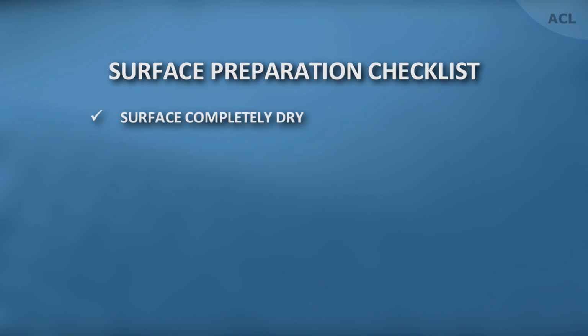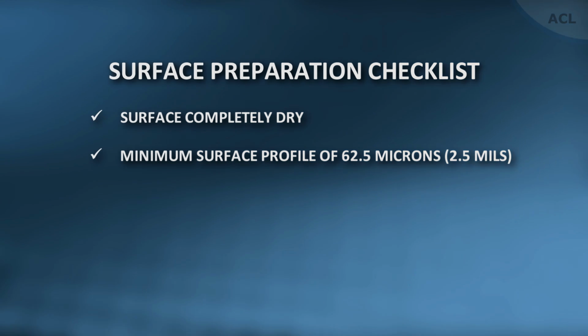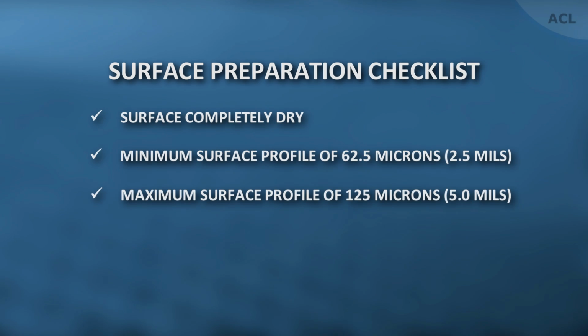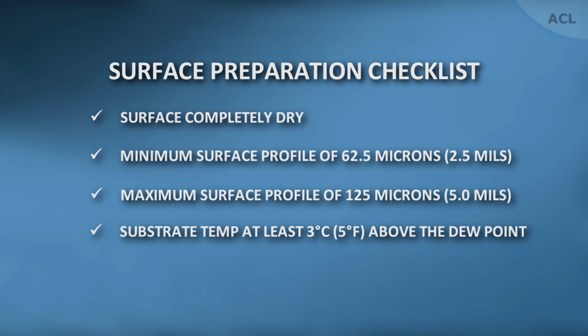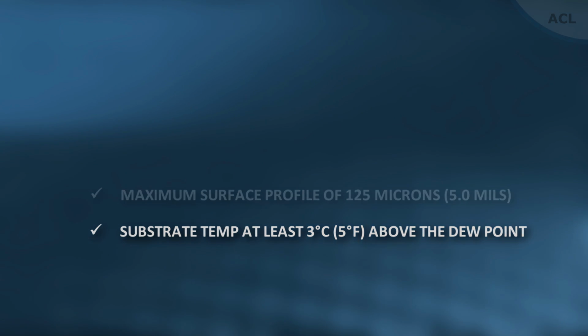That the surface area is completely dry. That the minimum surface profile is of 62.5 microns or 2.5 mils peak to valley. That the maximum surface profile is of 125 microns or 5 mils peak to valley, and that the temperature of the substrate must be at least 3 degrees Celsius, 5 degrees Fahrenheit above the dew point.